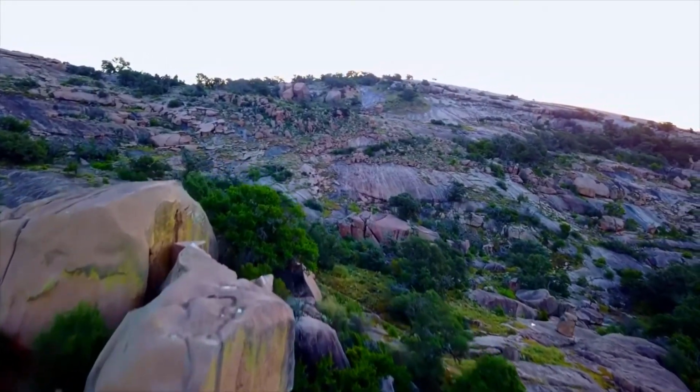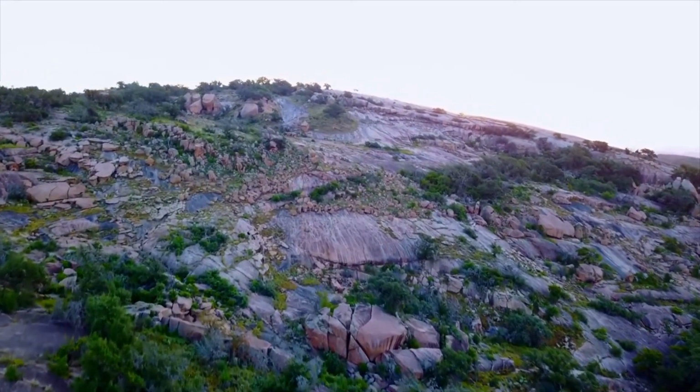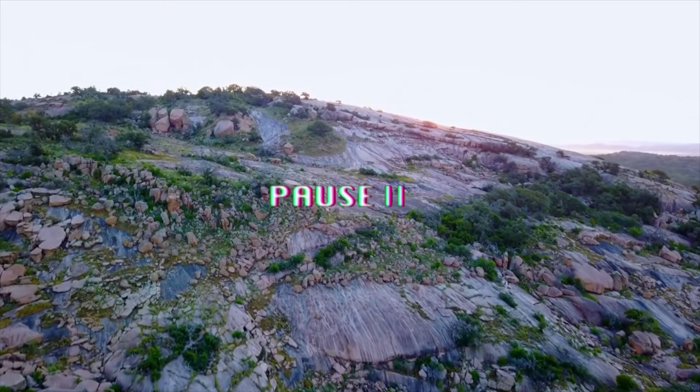Composed of a unique pink granite, its beauty led to it becoming a state natural area in 1978. But how did this big, beautiful batholith form? To find the answer, we need to go way back in time to the supercontinent of Rodinia.